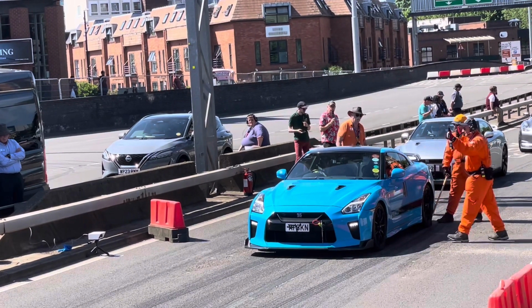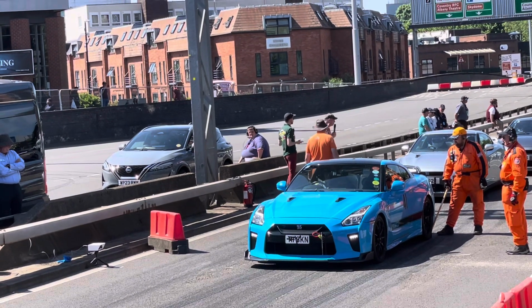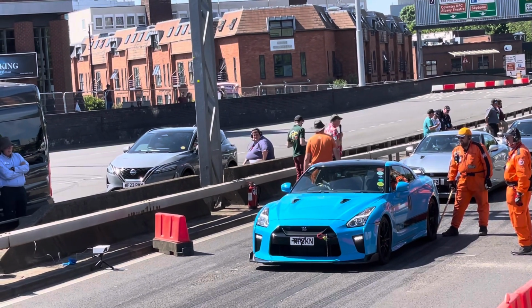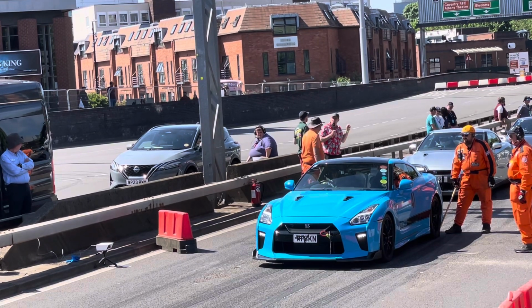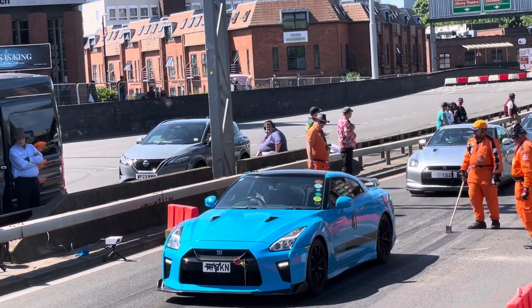Right, we've got some Nissan GTRs. We have a blue one. That's a Porsche blue color, by the way. It's been painted. We have a silver one, and we have a nice dark metallic gray one. I take it the metallic gray one is leading. Yeah, Polly's still leading in that.